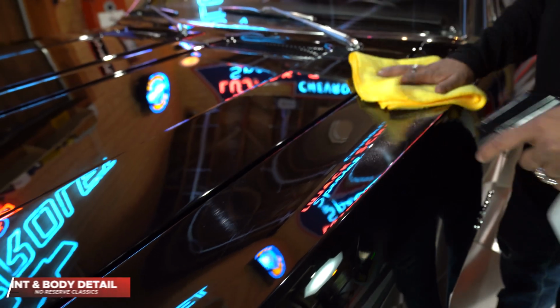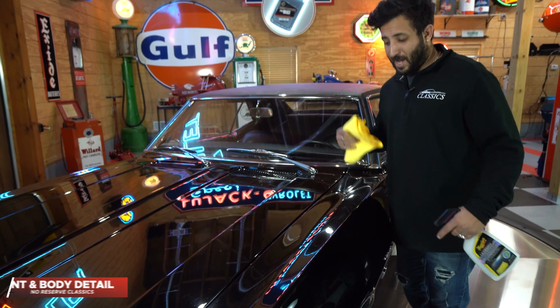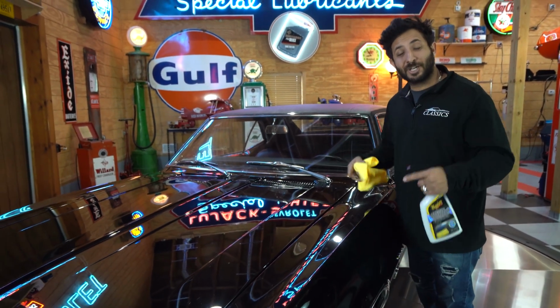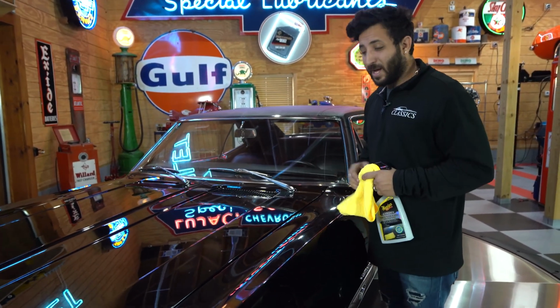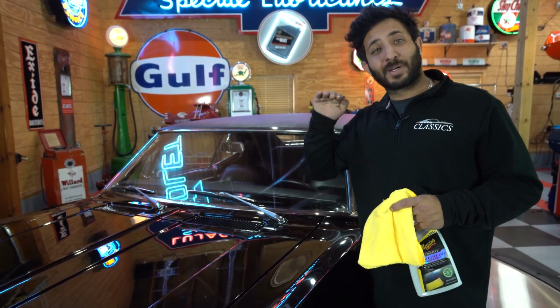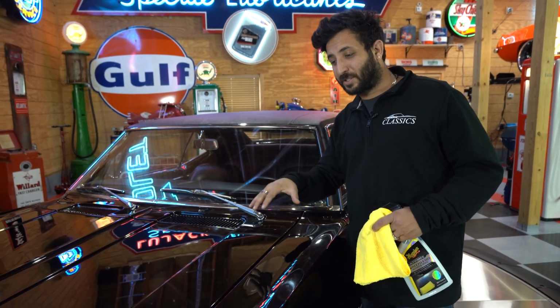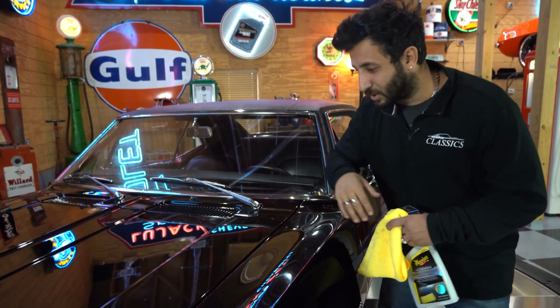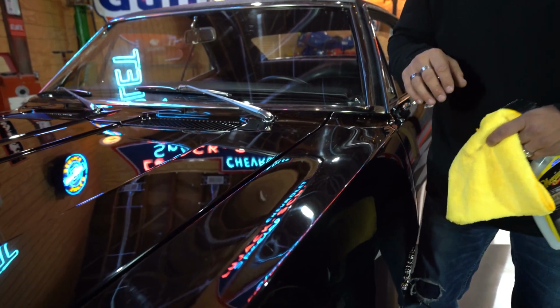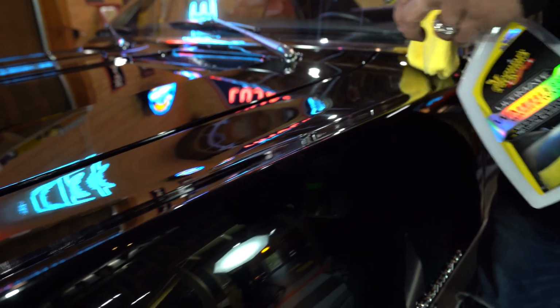Now, while I will tell you, having a great running car is awesome, having a good looking car is just as important. So the paint quality of this car is very good, but it's not great. So we're gonna take it from an 8 and bring it all the way up to an 11 with a paint restoration. If you take a close look at the paint here, you'll notice a few little scratches in the paint. And that's usually due to a car wash or something.